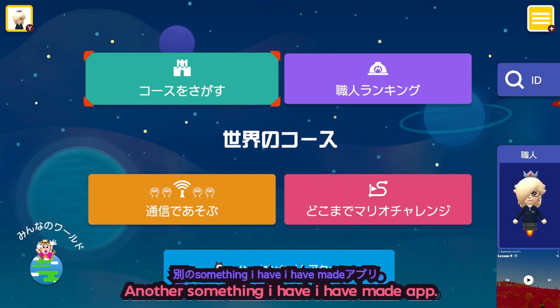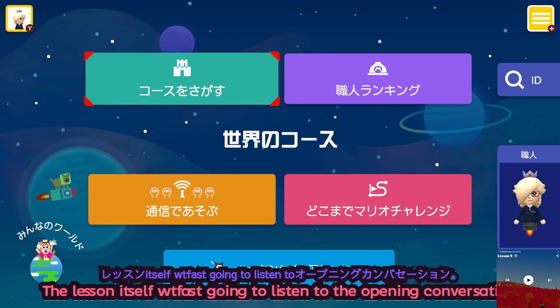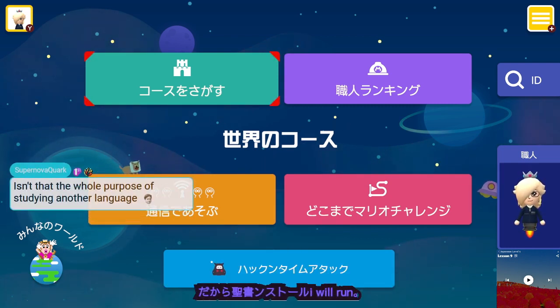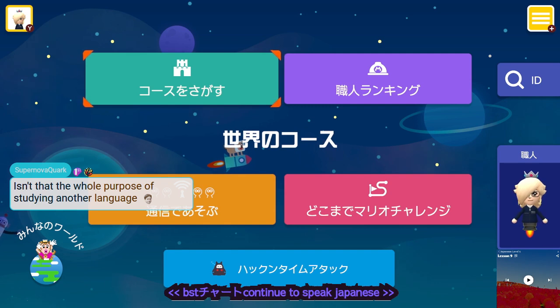Okay, so for the lesson itself, we are first going to listen to an opening conversation in Japanese, and then after that conversation runs through, I will then mute the lesson for chat while I continue to respond to Japanese prompts as I play Endless.